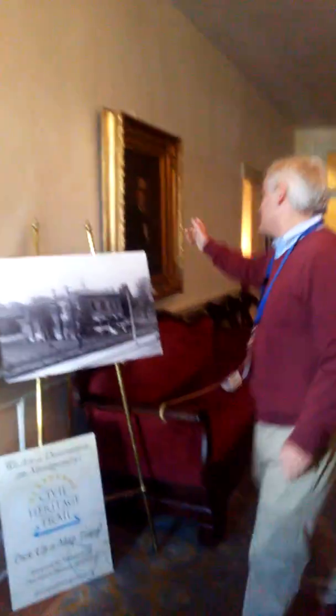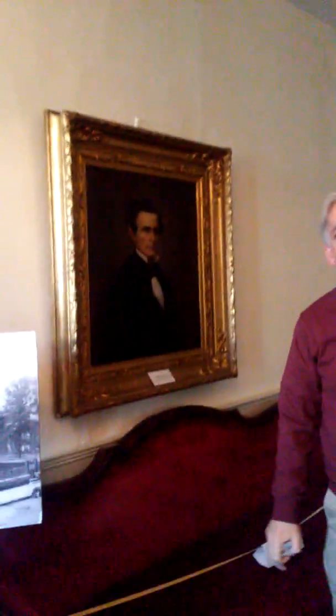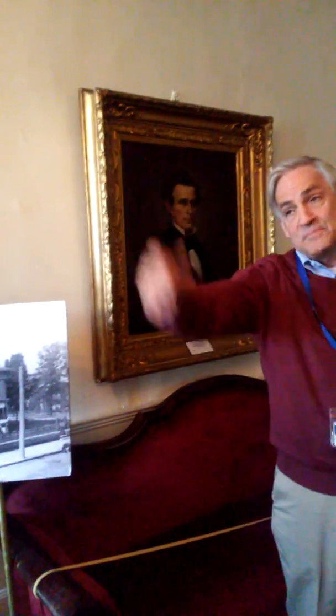You've got the Confederate government here for almost 4 months. Jefferson Davis, the president, will get inaugurated over on the front steps of the Capitol. It also happens to be the same place where 104 years later, Dr. King gives his voting rights speech. It's almost the same exact place. So it's kind of interesting.